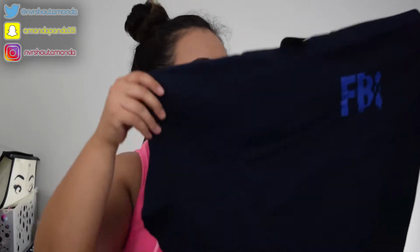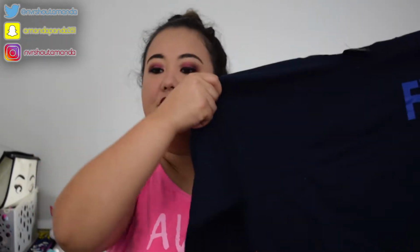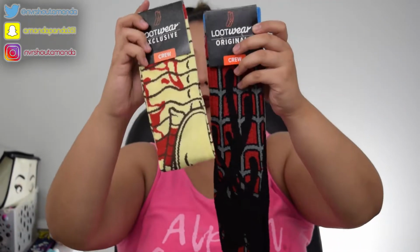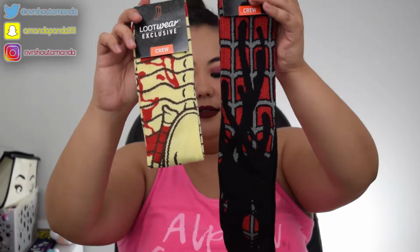Don't hate me, but I don't know what the X-Files are, but I really like this crew neck. I can never have too many crew necks. I am waiting for it to get cool here in North Carolina so I can start wearing them. Too much to ask for. And then we got some socks here. Marvel and Alien socks. Let's open up my little pamphlet.